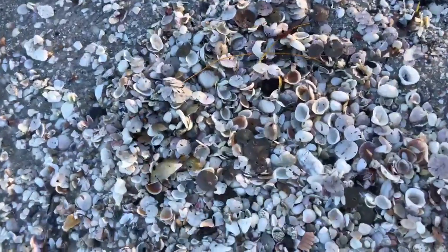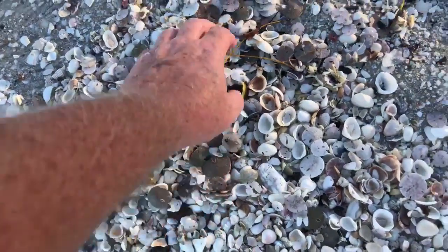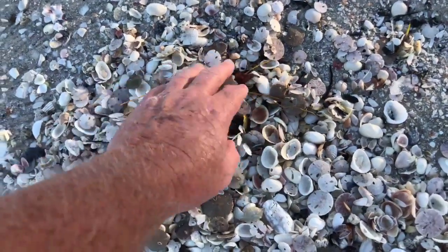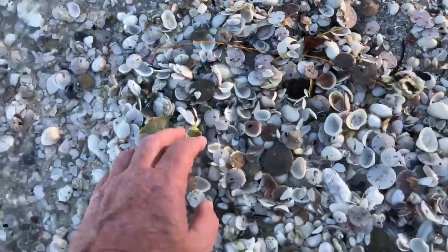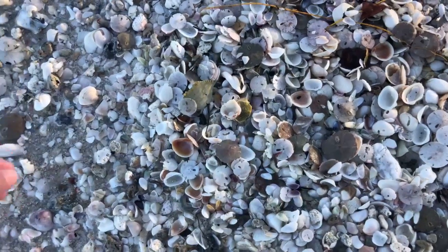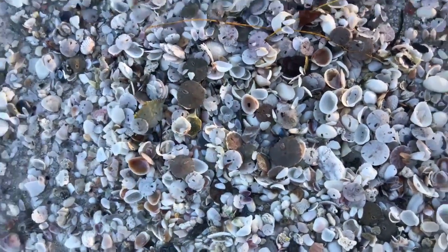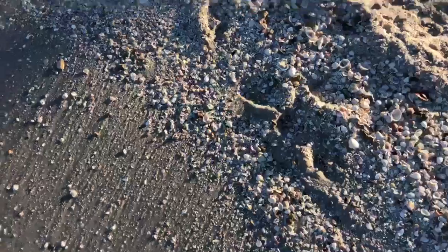I'm sorry, but I am just amazed at how many sand dollars there are. Just goes to show how many we had offshore. There's piles of them here. Piles. Everywhere you look, sand dollars. They're just all along the beach here.